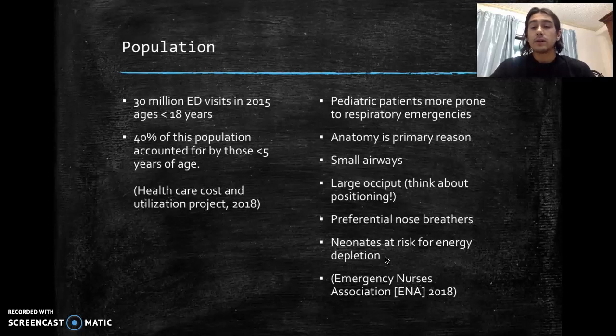And a lot of this boils down to the fact that they're more prone to these respiratory emergencies due to their anatomy. These patients, compared to your adult population, which tend to have a more tubular airway, are actually going to have a more conical or funnel-shaped airway.